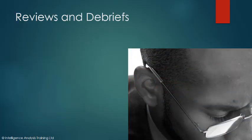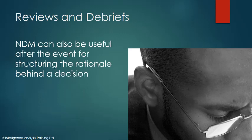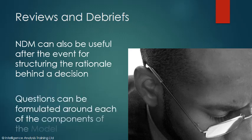Reviews and debriefs. The National Decision Model can also be useful after the event for structuring the rationale behind the decision made by the decision maker, and as already intimated, it can be used to facilitate the informal or formal examination of decisions made and action taken. For example, in the case of the former, a debrief with a supervisor or a team briefing; in the case of the latter, a disciplinary inquiry or court case. Whatever the purpose, questions can be formulated around each of the components of the National Decision Model.